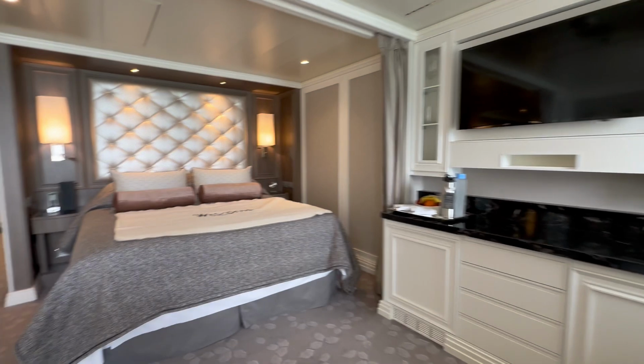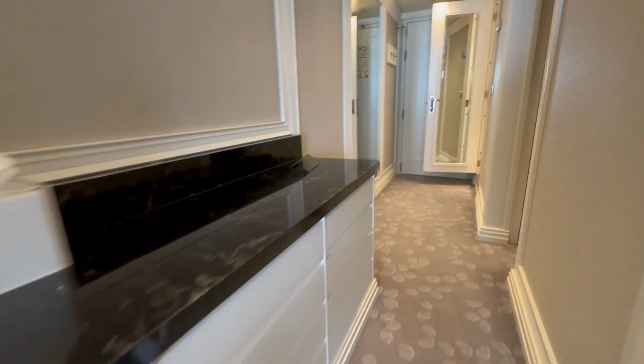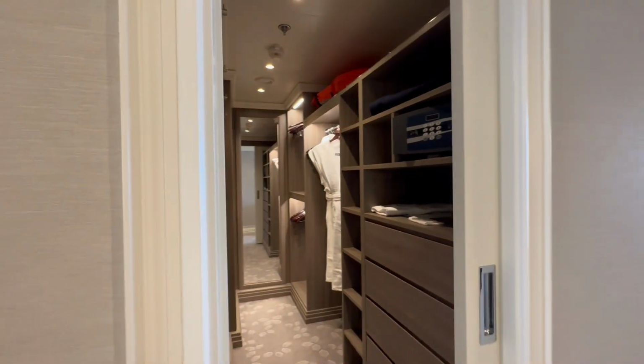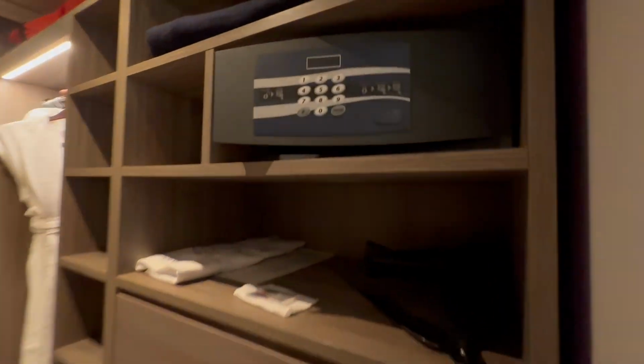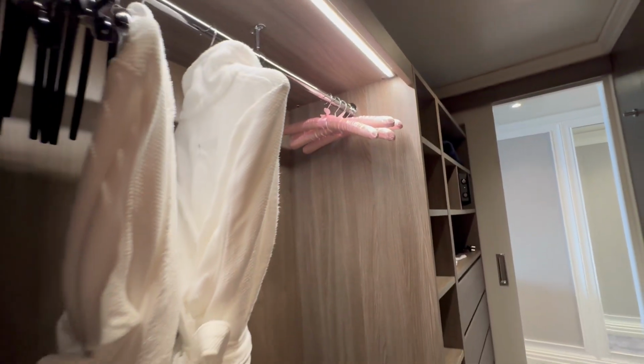This suite is pure elegance with a king-sized elite slumber bed, a spacious sitting area, and a walk-in closet. Your marble-appointed bathroom features high-end amenities, making every moment of your stay feel like a 5-star experience. Almost all suites have both a shower and a tub, and all suites do have a walk-in closet. Suite sizes range all the way up to 4,400 square feet or 400 square meters.